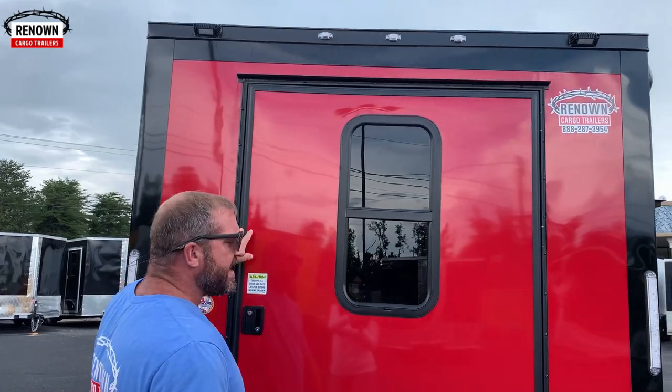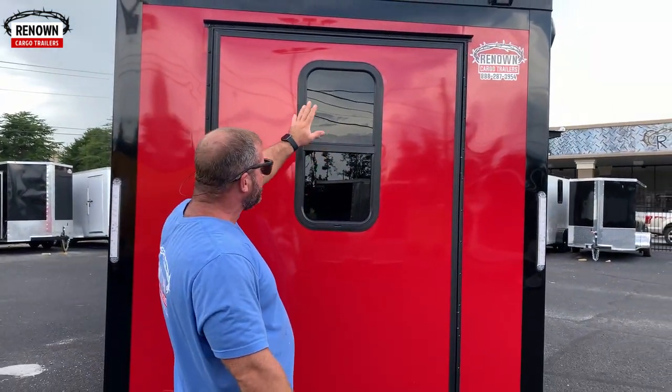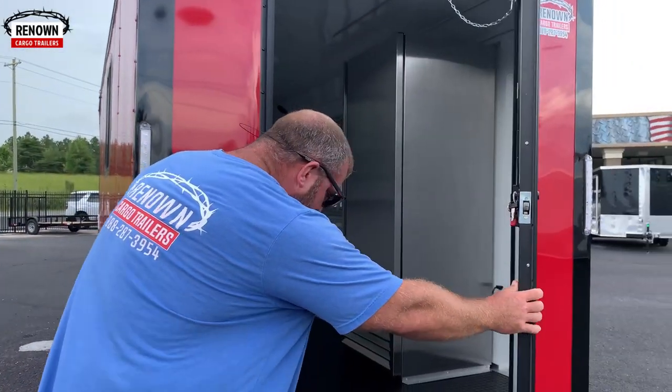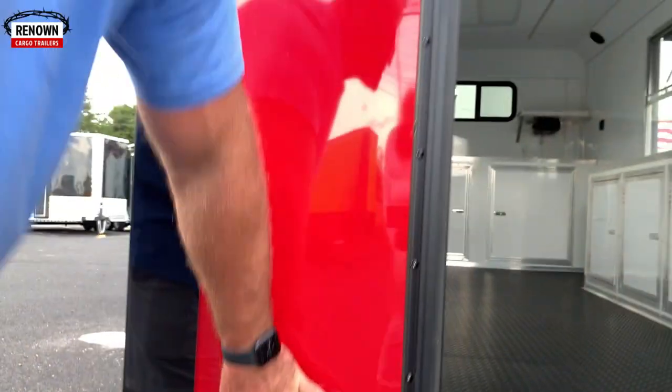This is a 48-inch door on the rear with a window and screen. We did not put a side door on this trailer because a lot of times I try to convince people into just using a 48-inch door on the rear solid wall. That way you're not taking up wall space. You can put equipment or whatever you need. If you put a side door on there, you've got 3 or 4 foot that you can't put anything on the wall. Also got a GFI down here, so if he ever needs to plug anything up in the back.